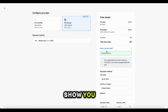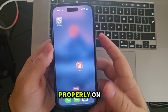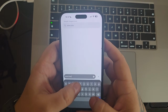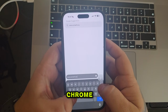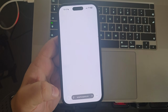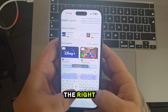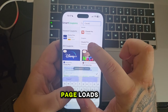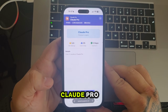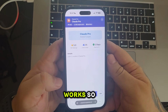Alright, let me show you how this works. Quick heads up, this process only works properly on mobile devices, so make sure you grab your smartphone right now. Open up Safari or Chrome and navigate to smartcoupons.cc. Double check the spelling on your screen to make sure you land on the right site. Once the page loads, tap the search bar at the top, type in Claude Pro, and open up the offer page.